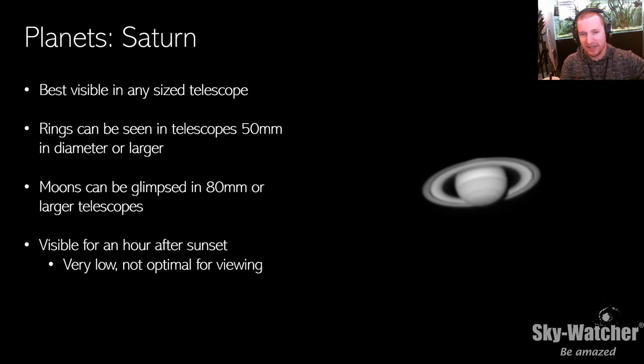Now, because we just had the conjunction of Jupiter and Saturn last month, the two are not really close together, but they're close enough in the same position of the sky that both of them are really kind of down in the soup of the western sky. They're setting, it's the end of the season. You could probably still get an okay view of it. You can probably still get some of the rings, but it's going to be far from optimal.